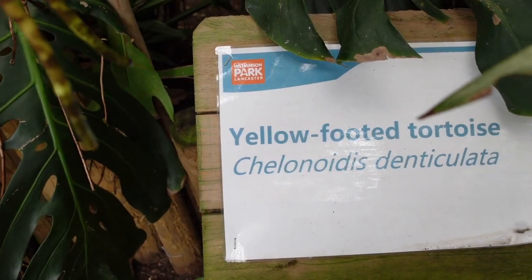In here they've got like little mini fountains. I've always really liked it in here. It's very humid. It is very, very humid. You get very warm in here if you stay in here for too long.